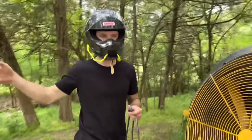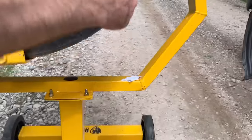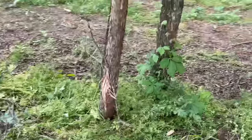Dude, I pulled it 50 feet and it's so messed up. Look at this. She is toast. Dude, it really messed it up. Yeah, look, it hit the tree. It slammed into it.